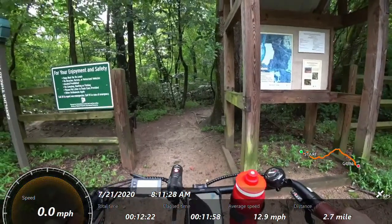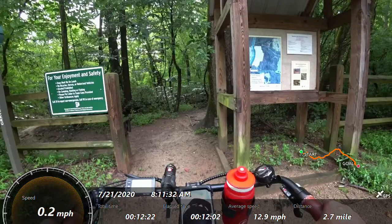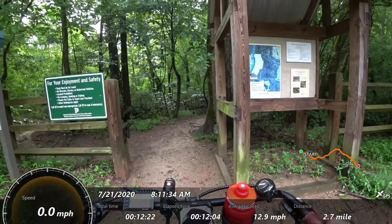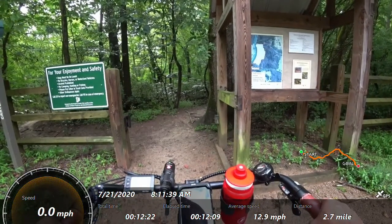The bike trail ends, but the foot trail goes on for quite a distance. If you wish, you can tie the bike up on the racks provided and take a walk down to a lovely marsh where you can sit on a small dock and enjoy nature.